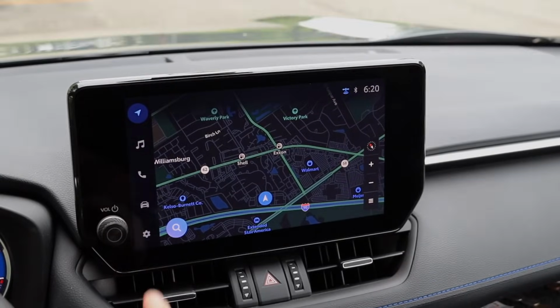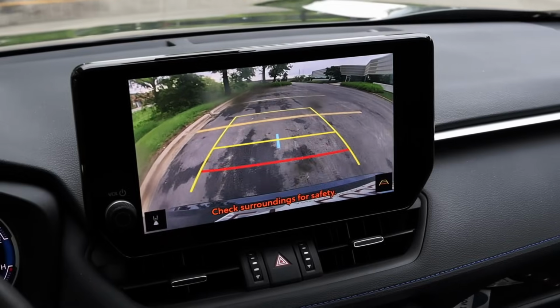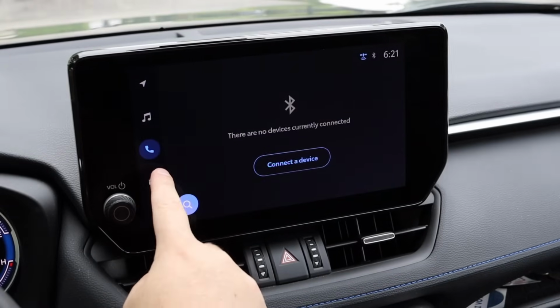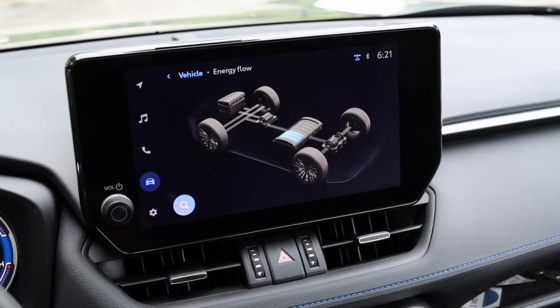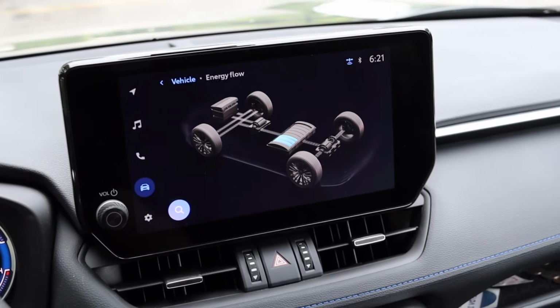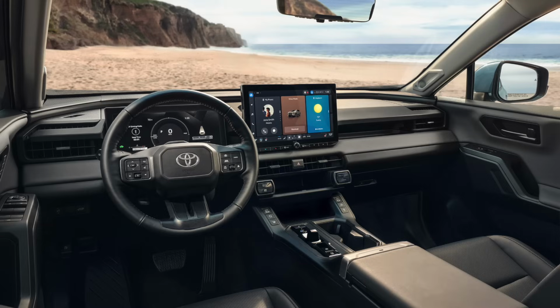Moving into the center, we do have the screen. This is our infotainment display. It does have a decently nice backup camera for what it is. And of course, it does have wireless Apple CarPlay, Android Auto, and things like that. I like this screen, and if you like smaller screens or if you don't like big screens, this is the one that you're going to want to get because the new RAV4 moves to a giant screen.